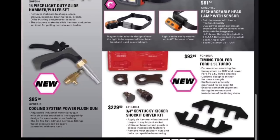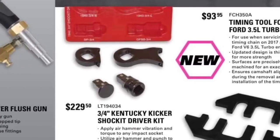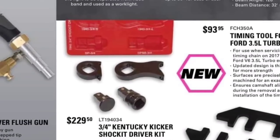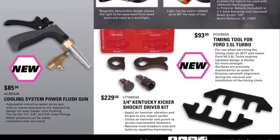And then we have the coolant flush, power flush gun, $85.50. And then we have a timing tool for the Ford 3.5 EcoBoost, $229.99. This is a Lock Tools Technology one, I believe. Rebrand. Brand new Kentucky Kicker Socket Driver Kit. That's exactly what it is. It's a Lock Tools Technology one.